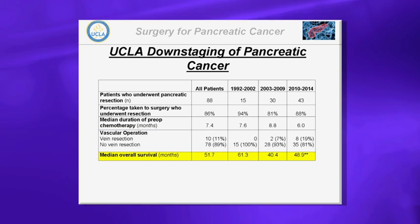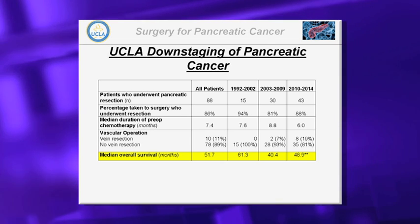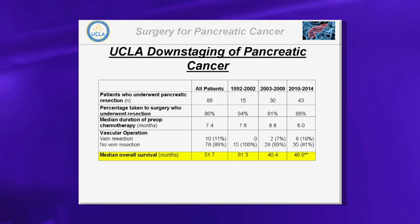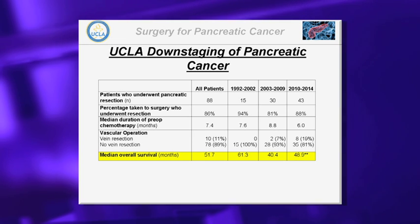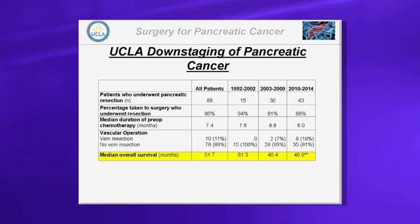If you see here, all patients, the median survival is 51.7 months. That's over 4 years. I think we have almost up to 50% 5-year survival, which is really fantastic. These are the right patients that need an operation.